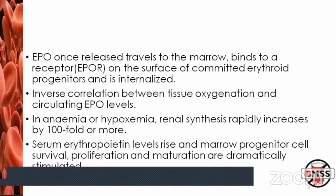Once produced, this erythropoietin travels down to the marrow. At the bone marrow, we have the erythropoietin receptor sites, which are found on the surface of committed erythroid progenitors. Once it binds at the receptor sites on these committed erythroid progenitor cells, it becomes internalized.